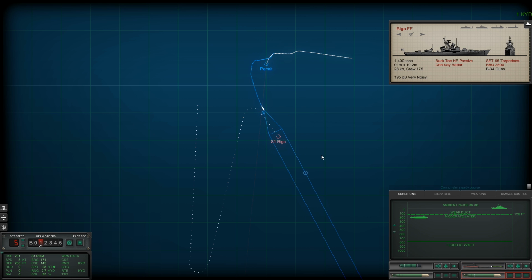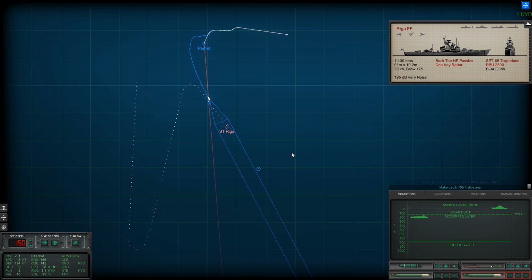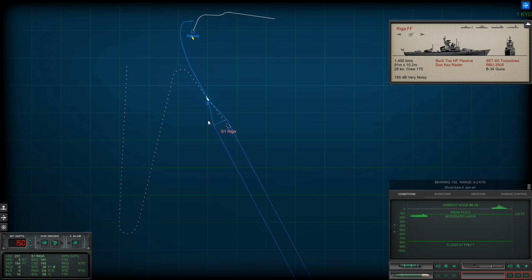I need to make a turn. Mark 16 cannot be fired below 180 feet. Alright, set depth 150. Come on, hurry. Through 81, 80. Torpedo is away. Be enough.